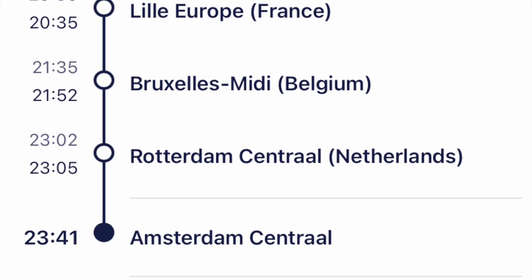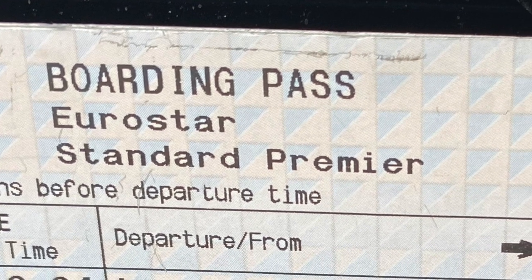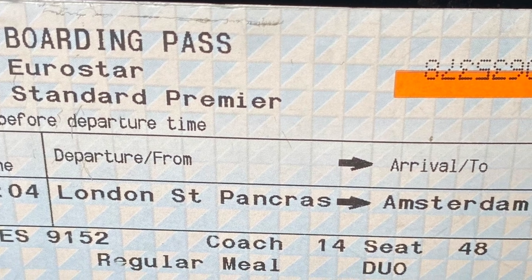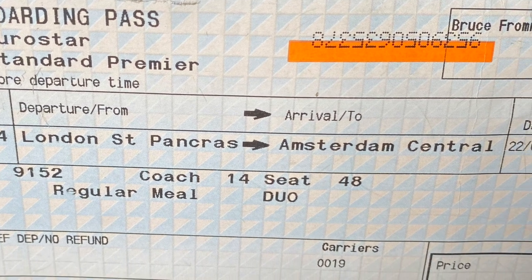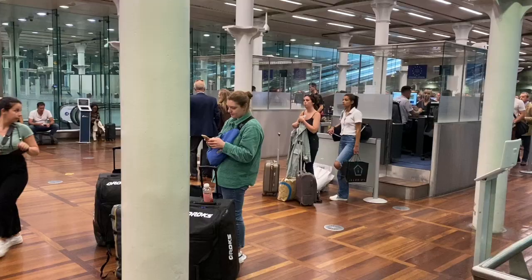And seat reservations we purchased 2 days before or 4 days before. It cost us £35 each for these two seats in first class, coach 14, seat 48, and it included an airline-style meal that they brought you, and coffee, and wine, or beer, or soda, whatever you want.